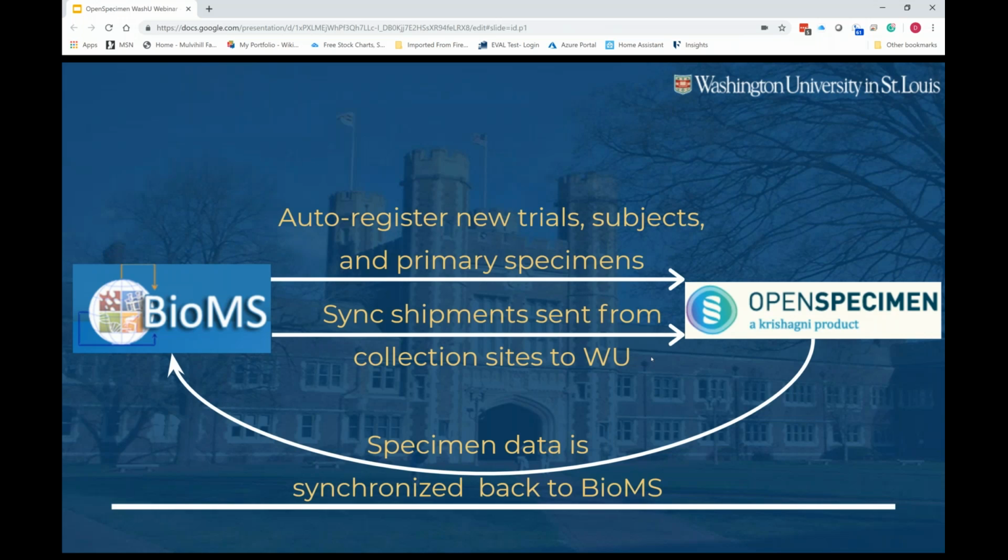The tech in OpenSpecimen goes and processes those specimens, whether they're creating aliquots, derivatives, whatever they're doing with tissue, freezing it away. And then that information actually gets pulled back out of OpenSpecimen and updates Biomes. So that way the CRA that was working on that specimen knows that, well, the sample was quantity not sufficient, or it was received broken, or it was perfectly fine and it's been received and stored away.